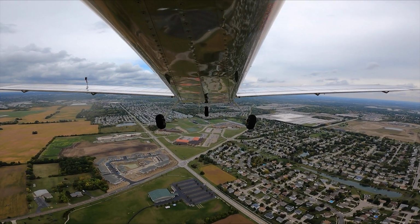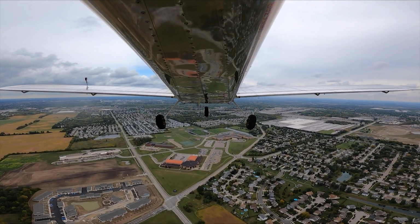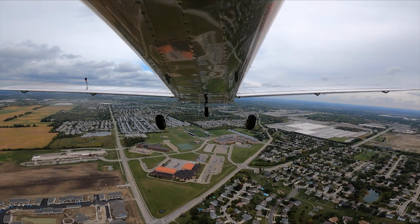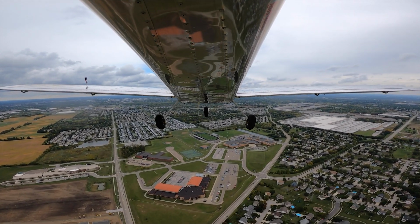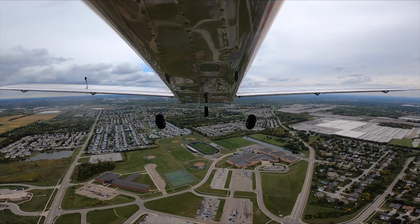Tower 2 Delta Romeo's left downwind 22, touch and go. November 2 Delta Romeo, runway 22, clear, touch and go. Clear, touch and go, runway 22, 2 Delta Romeo.